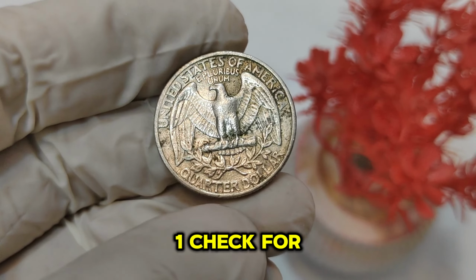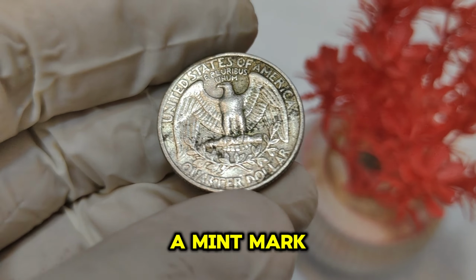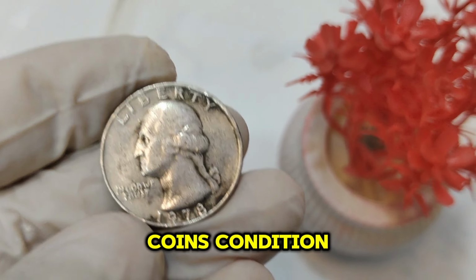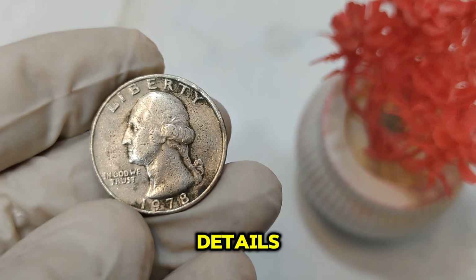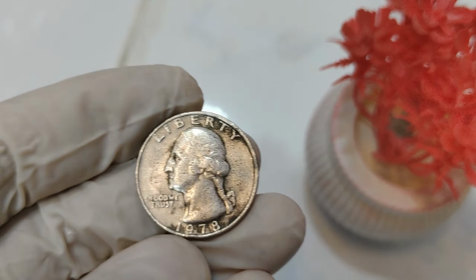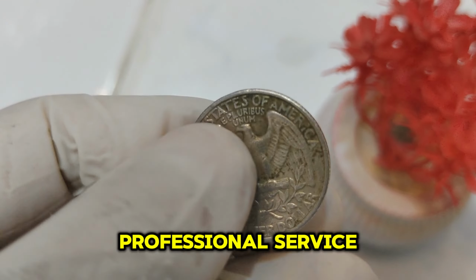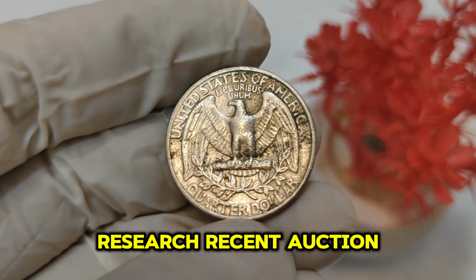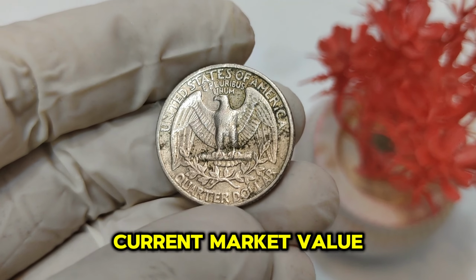Here are a few tips. 1. Check for the absence of a mint mark under the date on the obverse side. 2. Examine the coin's condition. Look for minimal wear and sharp details. 3. Consider having your coin graded by a professional service like PCGS or NGC. 4. Research recent auction prices to get an idea of its current market value.